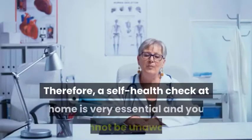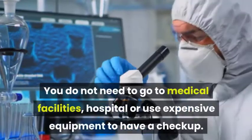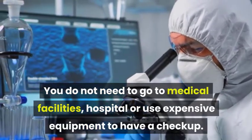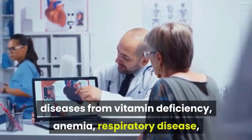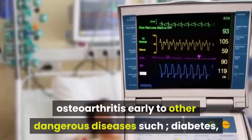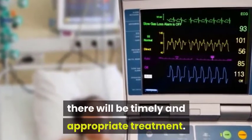Therefore, a self-health check at home is very essential and you cannot be unaware. You do not need to go to medical facilities or hospitals, or use expensive equipment to have a checkup. Leading experts revealed that these simple home health checks will help you detect many diseases, from vitamin deficiency, anemia, respiratory disease, and osteoarthritis early to other dangerous diseases such as diabetes, heart disease, and stroke. From there, there will be timely and appropriate treatment.